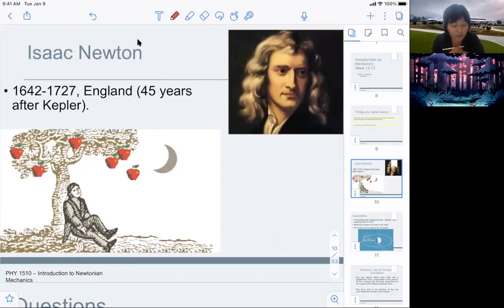So he made this discovery 45 years after Kepler, who's another astronomer who made observations of the orbit of the planets and carefully graphed how the Earth orbits around, as well as some of the other planets in the solar system. So again, there's always a story that goes with it, but really nobody knows.